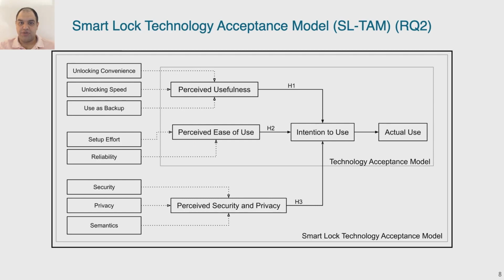As the main contribution of our study, we hope that our model can inform the design of future IA schemes to make them more appealing to users.